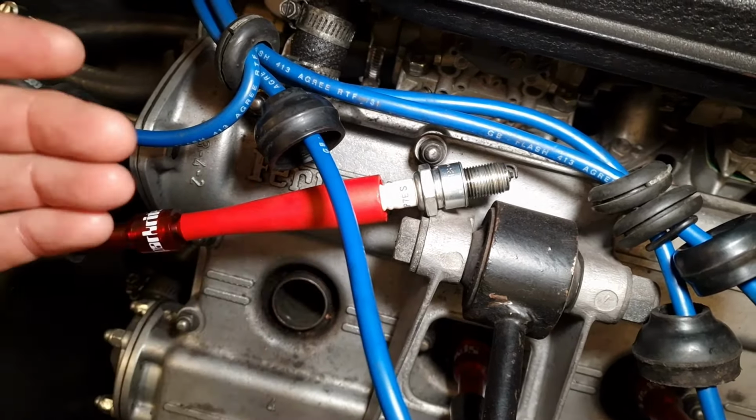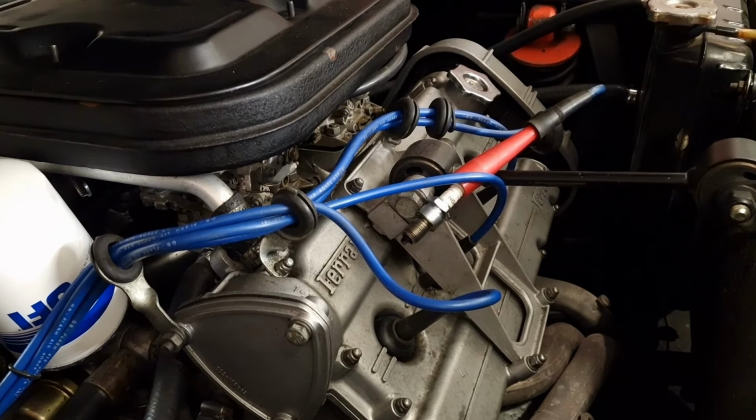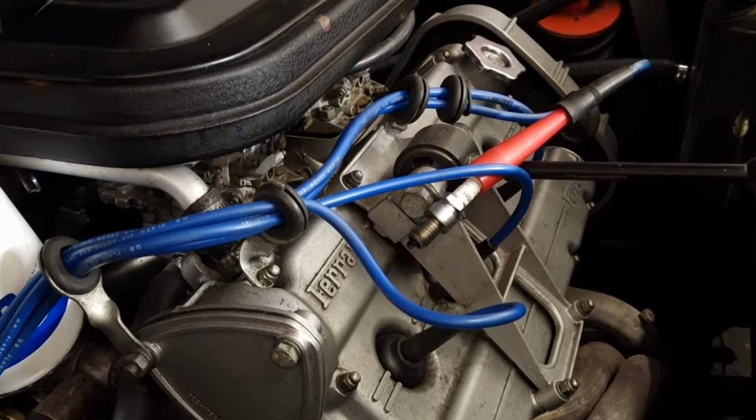So I'm really going to start now looking at the fueling. I've cleaned up all of the plugs with some carburetor cleaner. I've checked the first one, and then just randomly I'm going to check plug number 4 and see if we get a spark there.